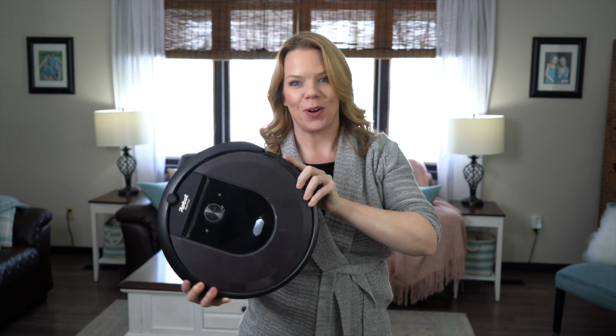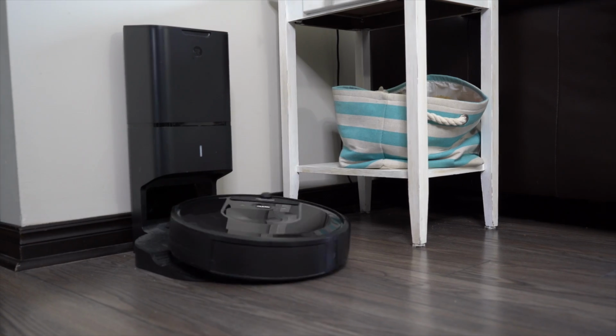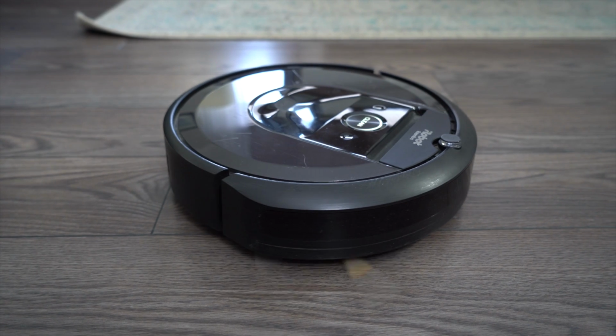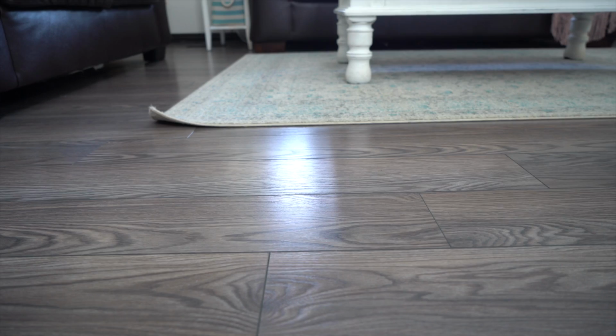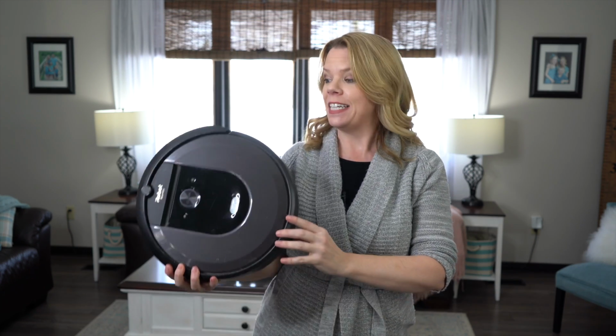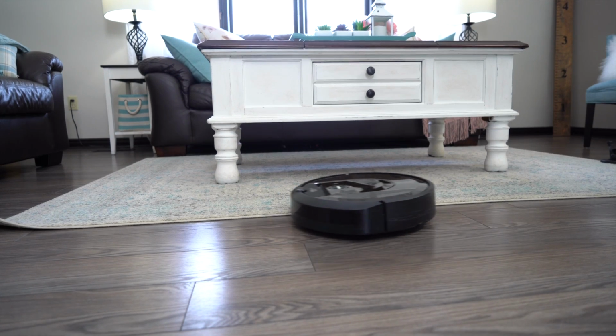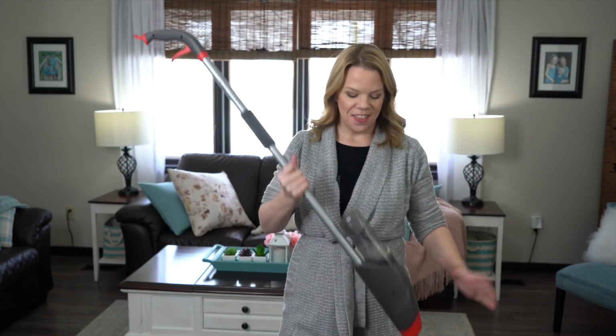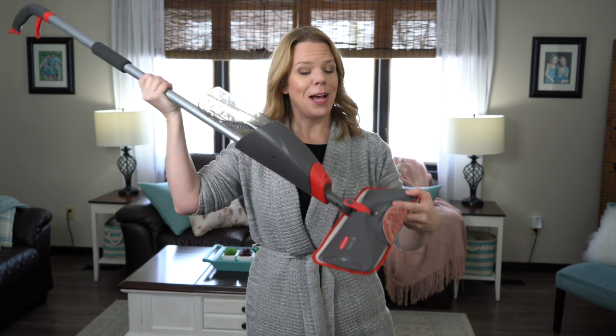Now let's talk about cleaning shortcuts. I know they're an investment, but they're an investment in you. A robot vacuum? Vacuuming sucks. Plus, the more you vacuum, the less you have to dust, the less you have to mop. It's just win-wins all around. I run my Roomba every single day at 9 a.m. It cleans my entire house. This will save you at least 1 hour every single week. This spray mop, you can tell how loved it is.